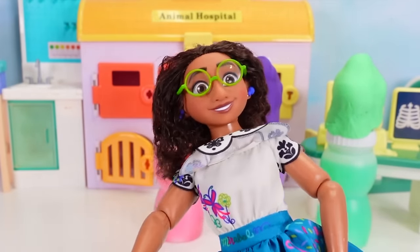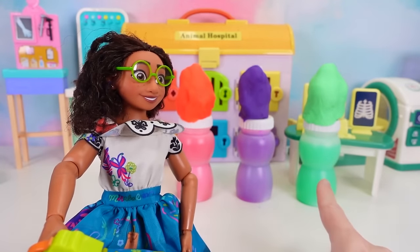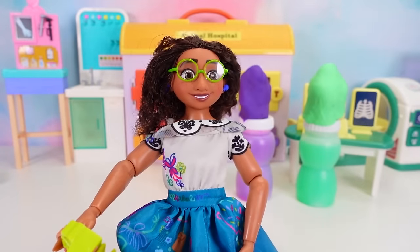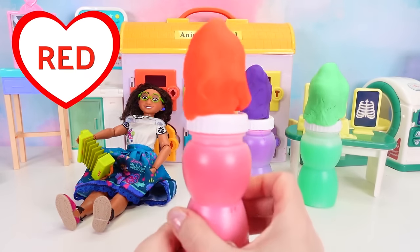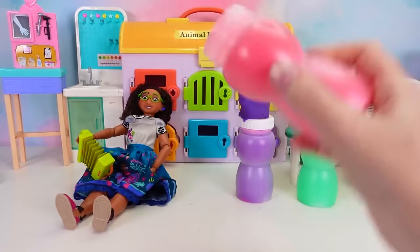I'm glad that slime helped, but where's the rest of my family? Well, I think they may be in here, and Louisa is chasing a goat. Chasing a goat? Yeah, it's a long story, but sit tight. Let's see if we can find the rest of your family. Okay, thanks. Okay, it looks like we have some red slime here. Let's see who is inside.